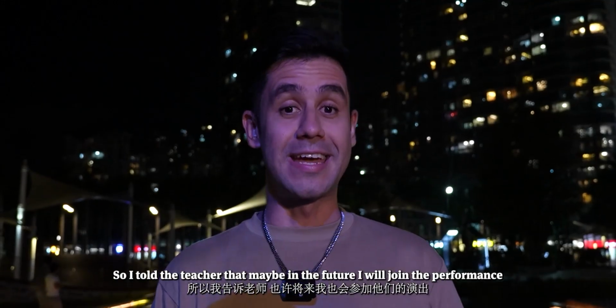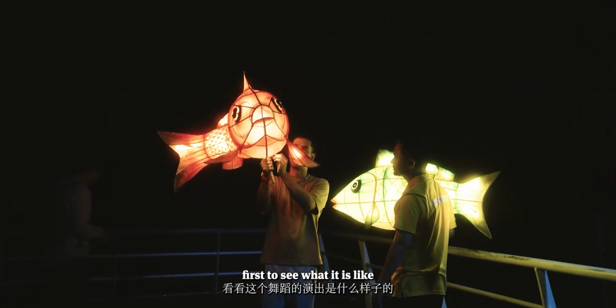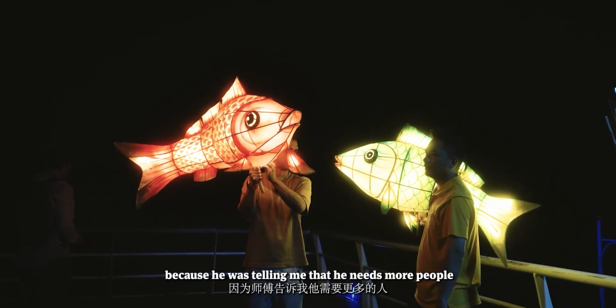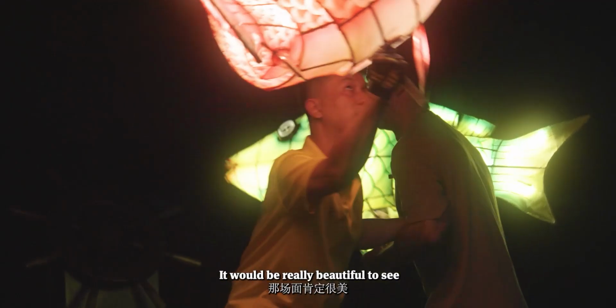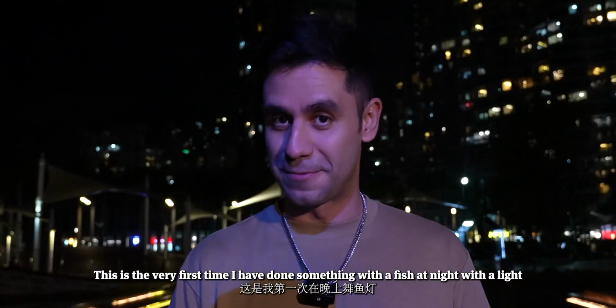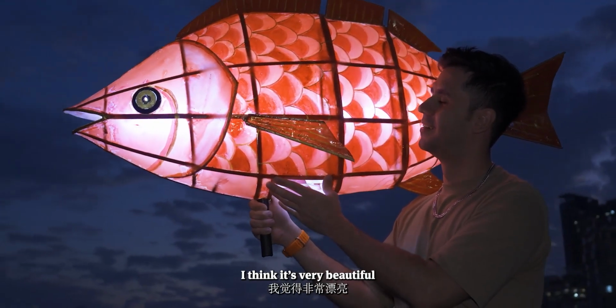So I think, and I told the teacher maybe in the future I will join performance first to see how it is like, because he was telling me that you need more people, even 15 people in one stage. That would be really beautiful to see. But this is the very first time I do something with a fish at night with the light. I think it's very beautiful.